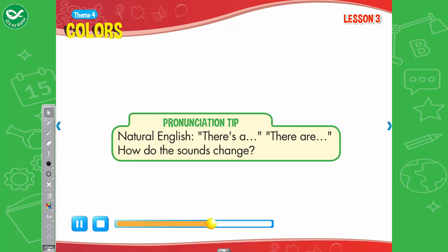Now listen again and say. There's a pink flower. There are two red balloons.